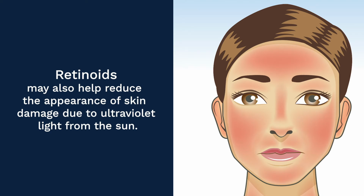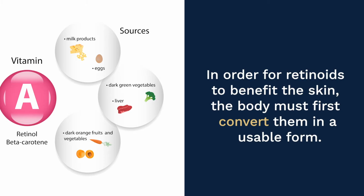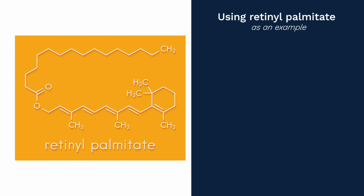Retinoids may also help reduce the appearance of sun damage due to ultraviolet light from the sun. Retinoids can also help unclog pores and can be used with topical antibiotics to eliminate bacteria that can lead to certain types of skin problems and blemishes. In order for retinoids to benefit the skin, the body must first convert them into a usable form. Here's how this intricate process typically works, using retinol palmitate as an example.